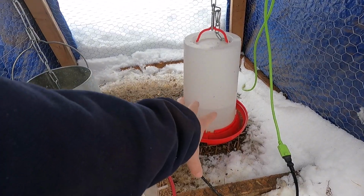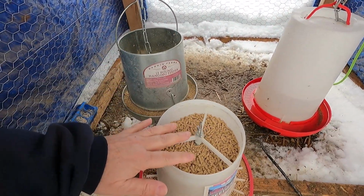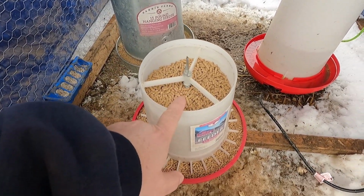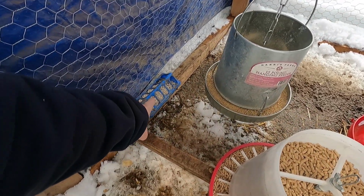I have water, heated water, and 2 feeders. So I'm gonna replace this one with that one. And this right here will last for about 2.5, maybe 3 days. And that's where I put the oyster shells.